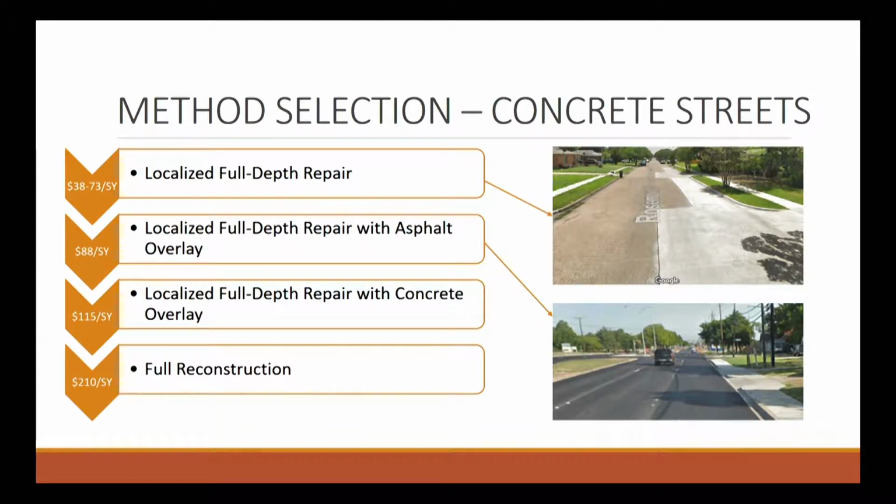If we cannot use that method on that particular street, then we'd go to the next option, which is the full depth repair with an asphalt overlay. A lot of streets that have an existing asphalt overlay, we wouldn't be able to just mill off the asphalt and put nothing back. The surface would be all scratched up when we took that off. So we would have to do that. If the street can't be fixed with that, we would move to the next one, which is the localized full depth repair with concrete overlay.